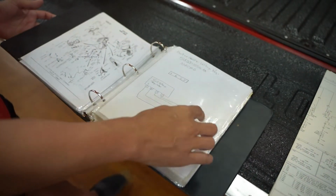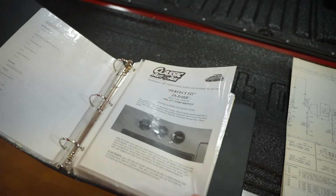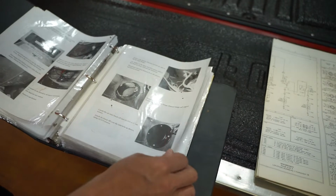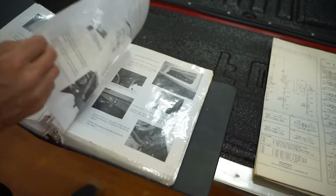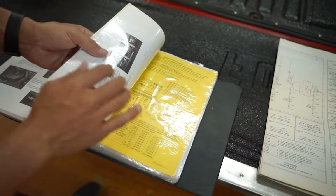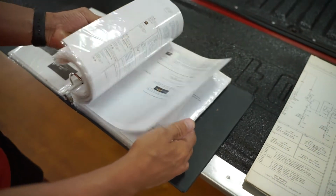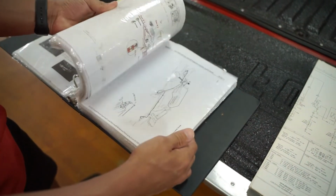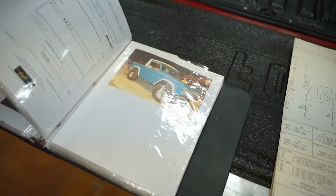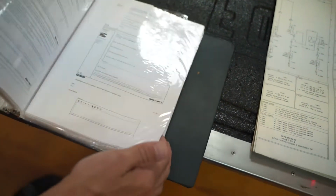Again, voltage regulator, some wiring diagrams about the AC system. Classic Auto Air, about how to install it. I'm not going to flip through every last page of this book because we'll be here for 40 minutes. I think I did see a picture in here, if I can find it. Yep, there's the truck, it was originally blue, obviously. There's a picture of the truck when it was blue. It's red now, of course.